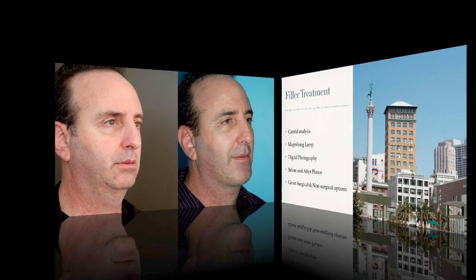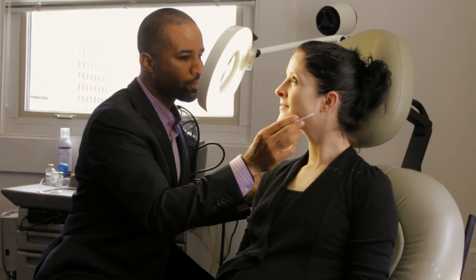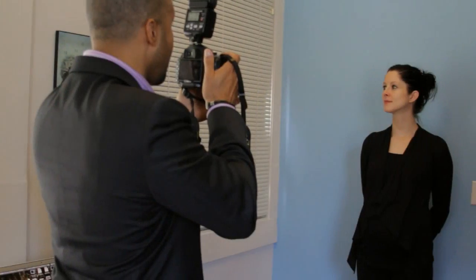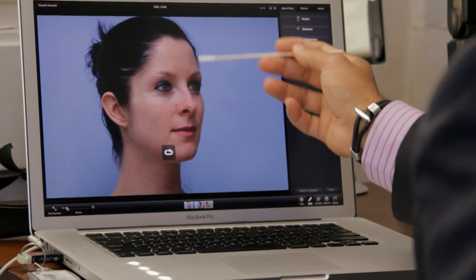So how are these filler treatments done? Well, the filler treatments are done in the office, and with every patient I have a very careful analysis. I examine them under a magnifying lamp. We take digital photography and examine their face on the computer screen, looking for every detail, and I give them both surgical and non-surgical options.